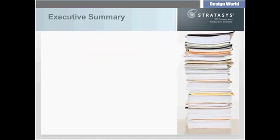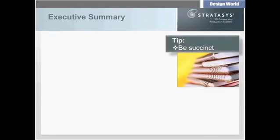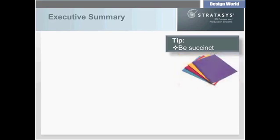Well, with all that preamble, let's move to the first section, the executive summary. We'll actually move to tip number 2 right off the bat, and that is to be succinct. Instead of that huge stack of paper in the image, I want you to drive that down to a small report. Maybe even something smaller. A few sheets of paper that fit into a portfolio would be ideal.